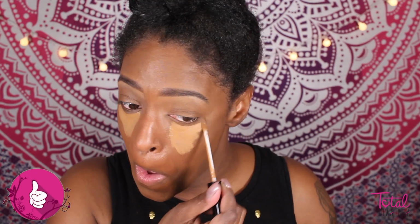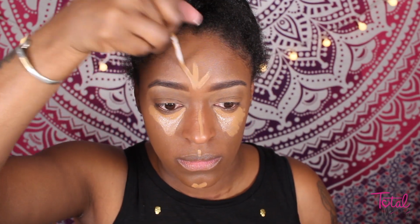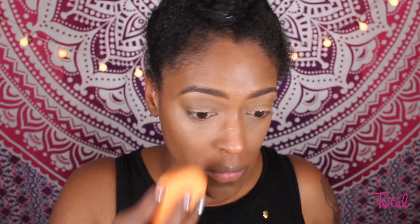So now I'm gonna go in with Cafe to highlight. I'm pretty sure it's not gonna be enough coverage because I did use it yesterday, so I may go over top with another concealer. It'll be a drugstore concealer, but I'm gonna try this first by itself, and we're gonna see. If not, I'm gonna go in with my L'Oreal True Match in Medium Deep, which I love. I'm gonna go with my L'Oreal True Match.